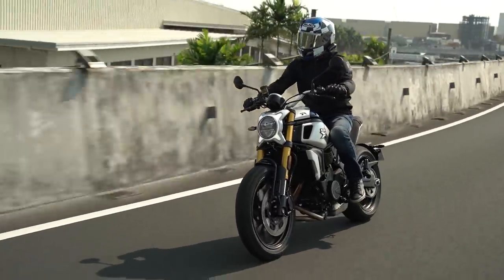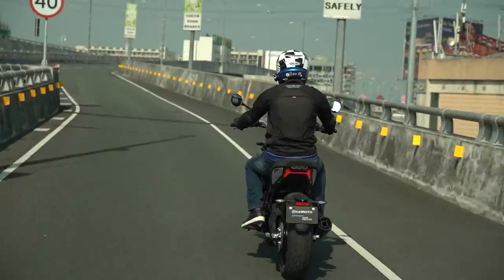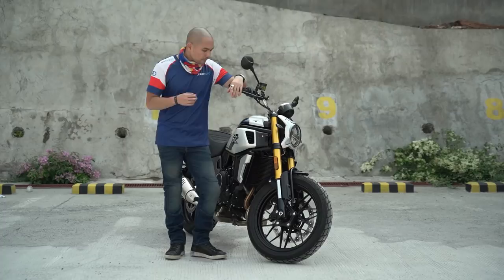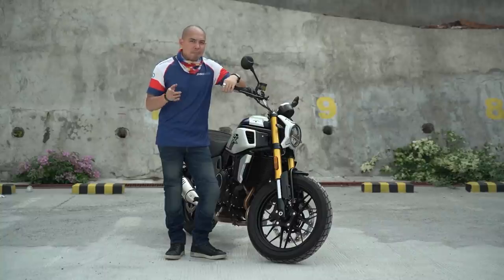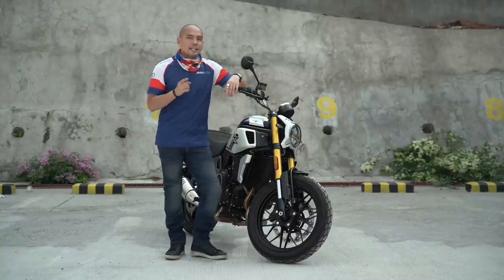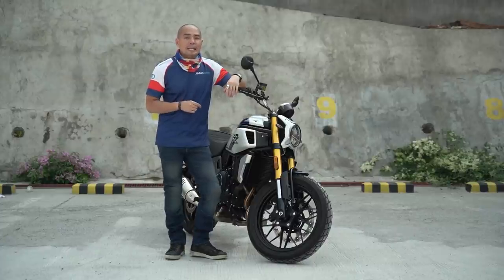CFMOTO is one of the most searched for brands on MotoDeal.com.ph, specifically for the 400NK. What we have here is a bike that could probably dethrone its smaller stablemate. This is the CFMOTO 700 CLX Heritage. It's time to go beyond the ride.